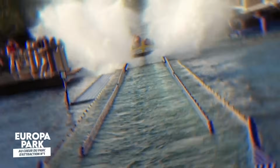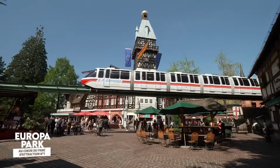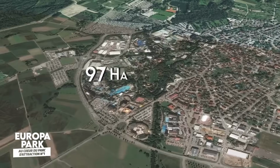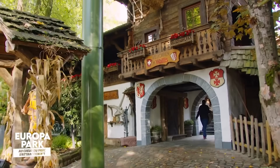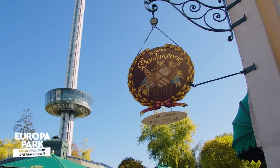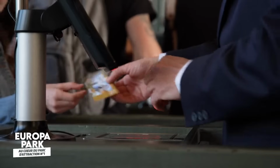Since its birth in 1975, Europa Park has continued to grow, rather like its inspiration, Europe. Today, the German park covers 100 hectares and boasts 15 European-themed areas, including Italy, France, Switzerland, Spain, and Greece. A vacation atmosphere that attracts more than 5 million visitors annually.